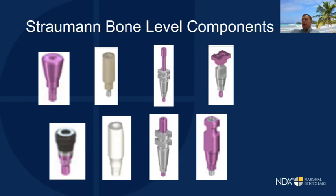Straumann has several different components. In the interest of time, again, you've got healing abutment, scan body, open tray, closed tray. They use an SCS driver, which is also a star driver, but just a little bit bigger than the Nobel one. Make sure you get a nice assortment of drivers. You need a Unigrip, an SCS, a .048 hex, and a .050 hex. And I would say today you need a Neodent driver, which looks like a Unigrip but is really, really small. If you have those, you'll be in good shape.